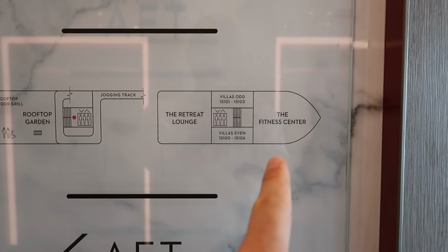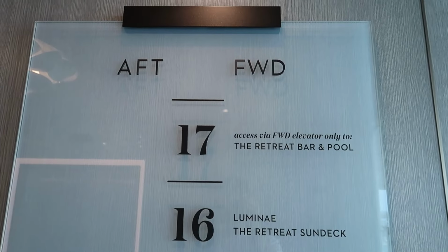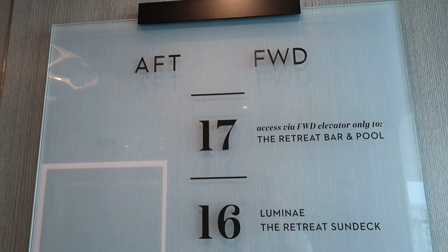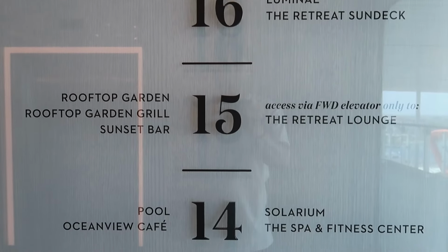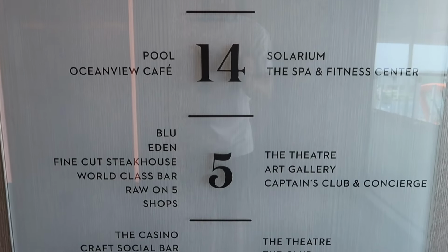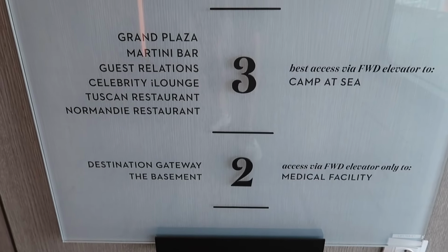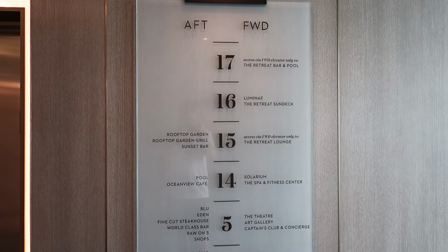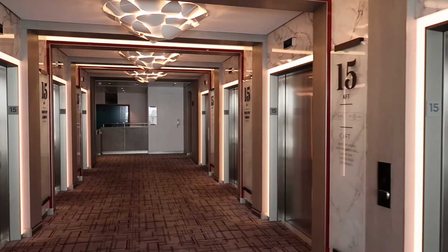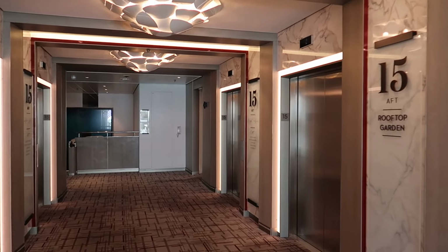So one thing we still have to check out is a fitness center, so we'll head there in just a second. And then lastly, they'll show you on every deck and every elevator, they'll show the aft and the forward, and they'll show what is available on each deck as well. So I'll give you a shot of that slowly, and you can pause the screen. And of course the Celebrity Cruises app does a really good job of showing all the deck plans as well, and you can access that before you go on your trip to kind of localize yourself on the ship too. But that's why you watch these videos, so you can take a look at where everything is located before you head to the cruise port and board the ship.